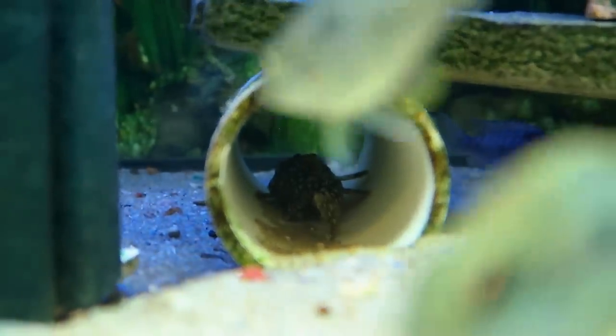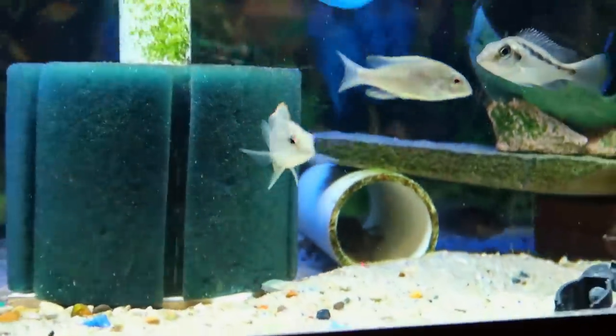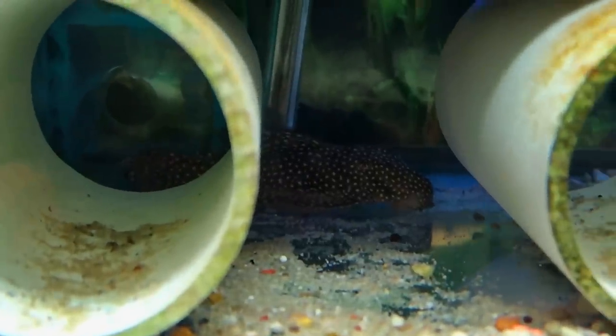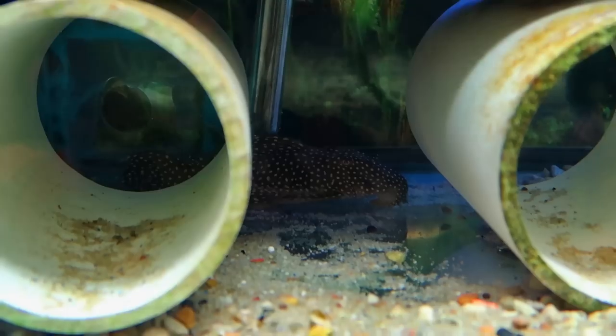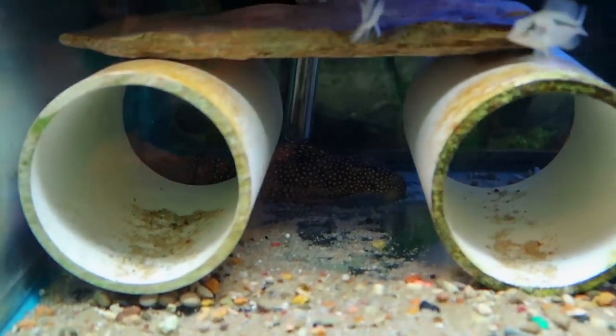Got some vampire plecos in here. That guy's a little more on the medium side, but coming over here, this dude's a hoss. Big old vampire pleco back here in the back corner. Cool looking fish. I like the vampire plecos. They're not my favorite pleco, but they're a neat pleco.